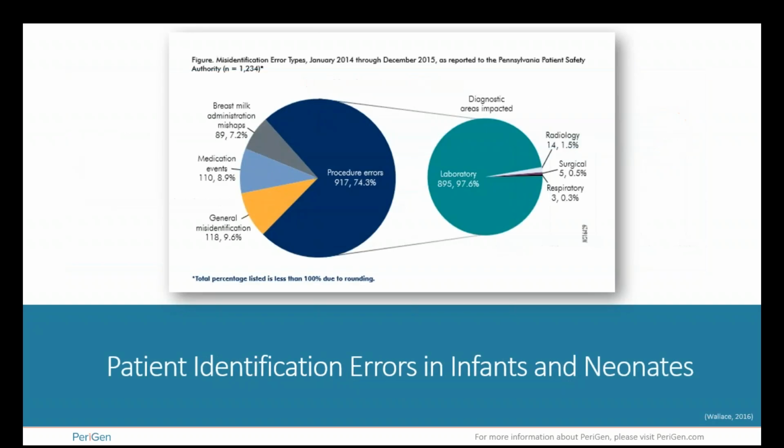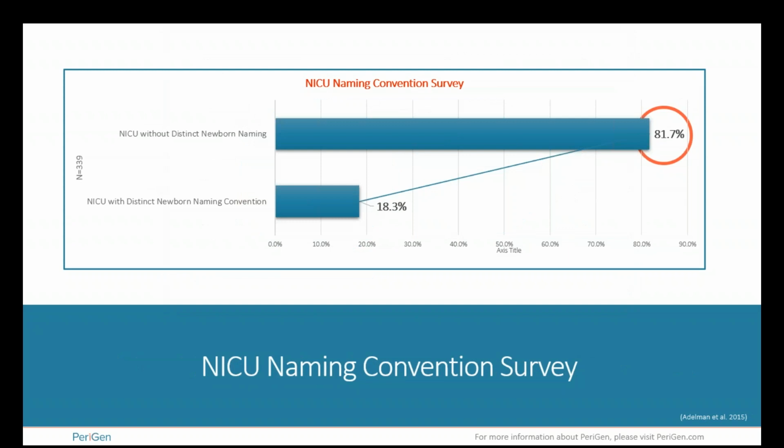The distinct naming convention trial was conducted by Montefiore Medical Center, published in Pediatrics in 2015. Adelman et al. highlight how one hospital experienced a 36.3% reduction in retract and reorder events after implementing a distinct naming convention for newborns requiring admission to the NICU. Retract and reorder is an automated tool for detecting the outcome of wrong patient electronic orders.